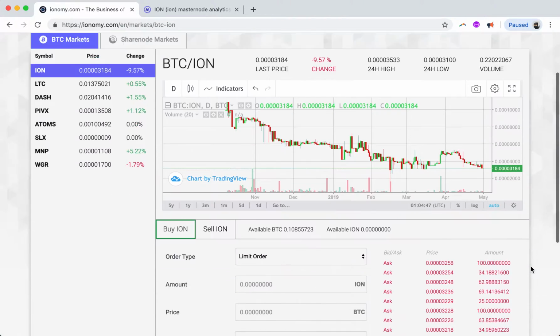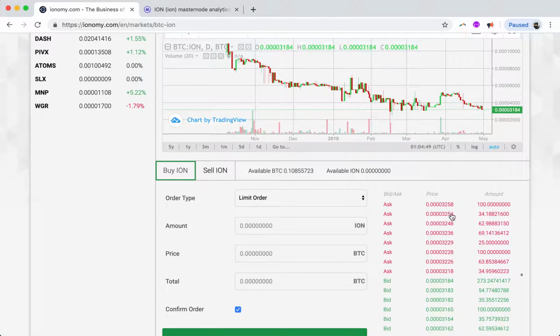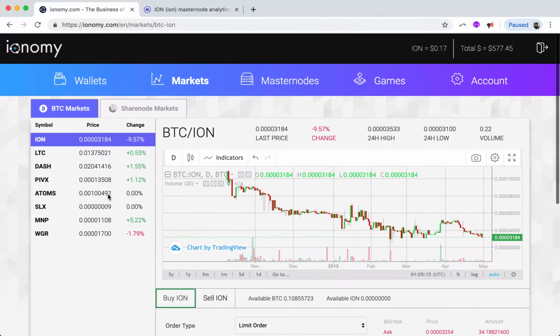And then if you look at the order book here, the liquidity is not so good. Like if you want to put, how much is in here? Let's just say for a second, if I wanted to buy this order, it's not a lot of Bitcoin that's in each one of these orders. Like this is a 100 Bitcoin order here. It's not a ton of Bitcoin. So there's not a lot of depth in the market here, but you can still buy up some Ion. So that's what I'm actually about to do.